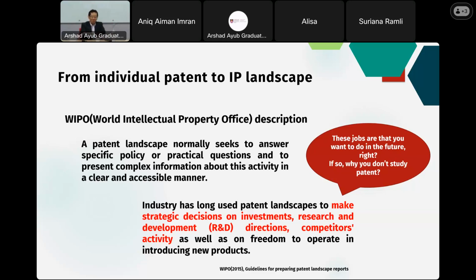So, again, patents are not so difficult if you make it a habit just to see the exhibit. But even if you don't like to read each patent, you can help your future company, your own business, by doing IP landscaping.